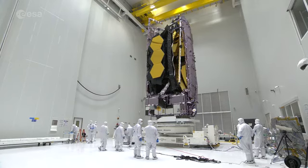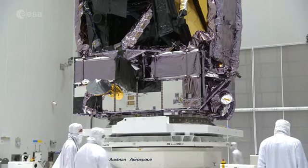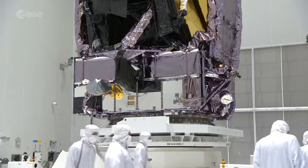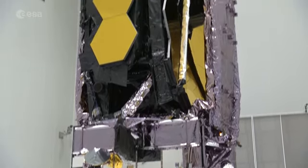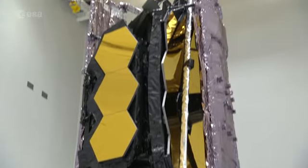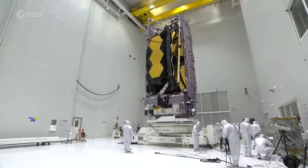The James Webb Space Telescope is one of the most complex and sophisticated scientific instruments ever built. A joint mission between NASA, ESA and the Canadian Space Agency, it's seen here folded and packed for launch in a clean room at Europe's Spaceport in Kourou, French Guiana.